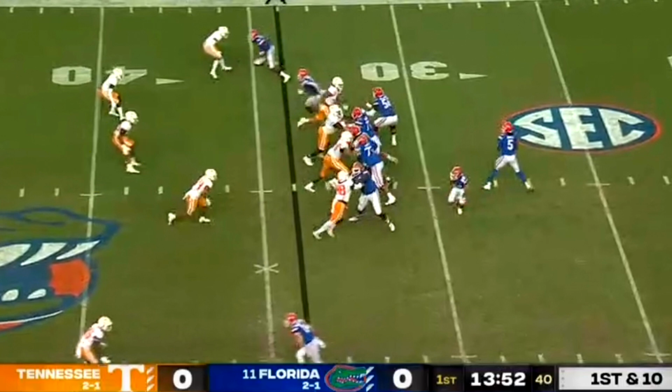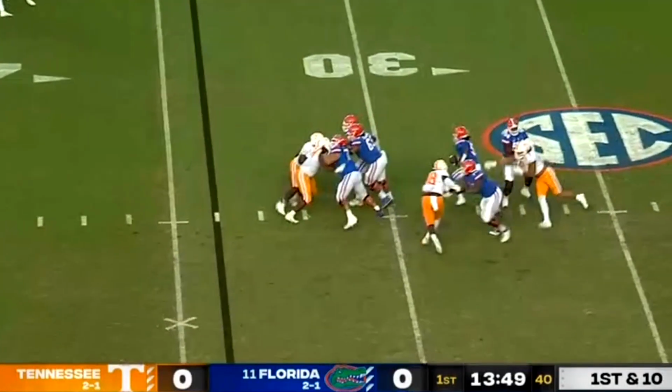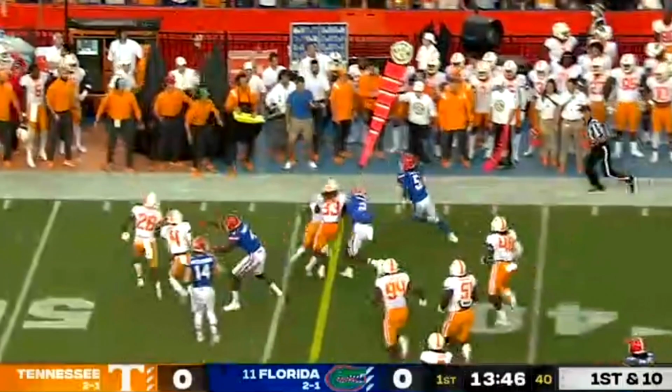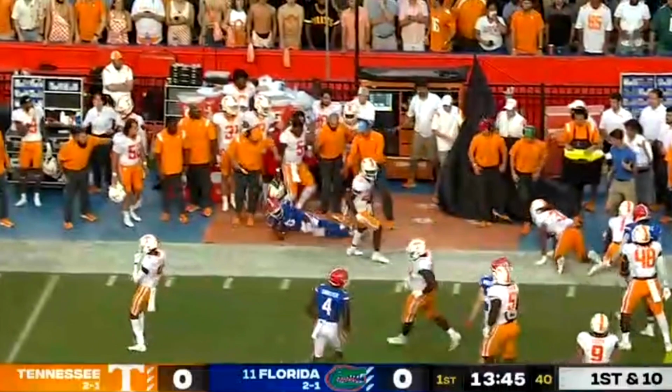But this, I thought, was maybe the key reason why Florida had success in this game offensively, is Emory really hurt Tennessee with his legs on these kind of plays when they played man defense. All the defenders have their backs turned to the field. They can't come and be help run defenders. There's a single high safety who's got to help with the pass side of things, and therefore it allowed Emory to run with lots of success.